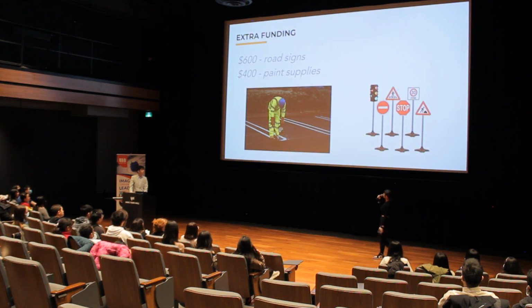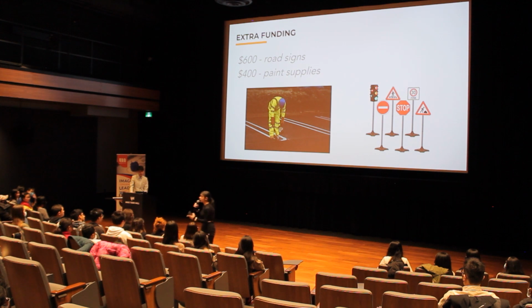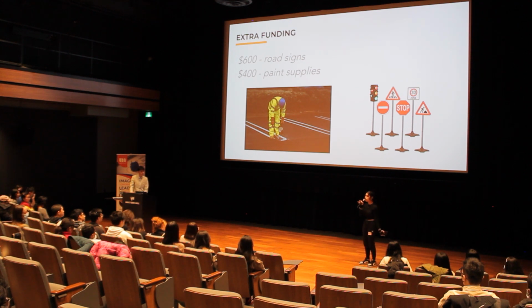So our budget was that we would spend $600 on road signs and $400 on paint supplies. For any money that we have left, we were thinking of putting it on the fence. Let me show you. So over here is a fence, and a lot of students just tend to put their bikes locked up to the fence. Bike racks would be a little bit more convenient, as the fences can get a little bit congested, and also for pedestrians, they don't have a lot of places to wait for their parents.